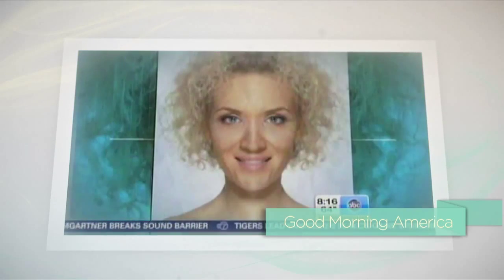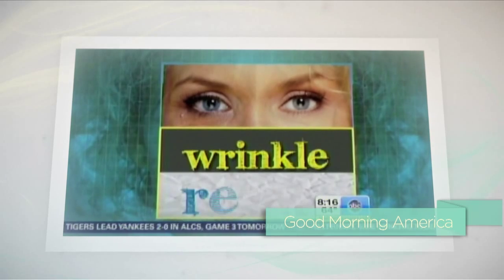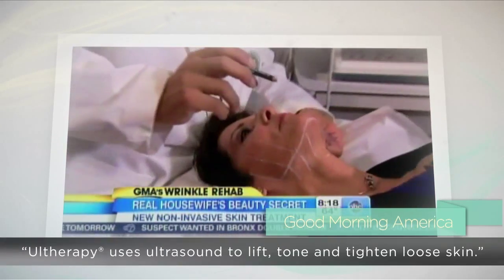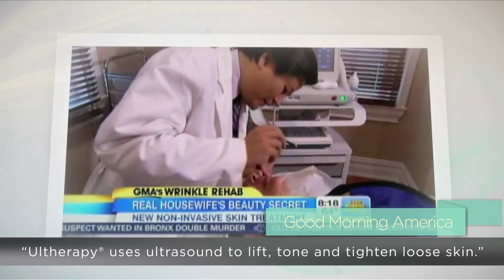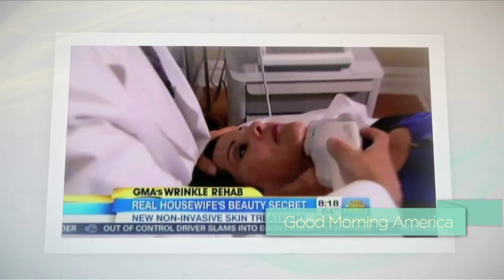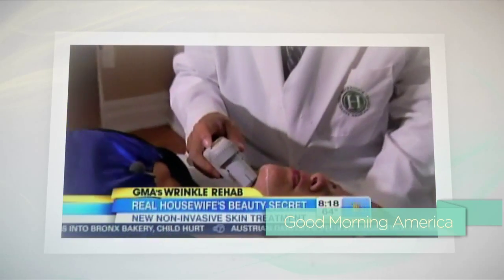We now have our special report, Wrinkle Rehab. This is where we explore the newest anti-aging therapies. And a star of the Real Housewives of New Jersey is trying an innovative new way to tone and tighten her skin and look years younger without surgery. Ulthera uses ultrasound to lift, tone, and tighten loose skin. Dr. William Song, here with another patient, says this is one of his favorite anti-aging therapies because there's zero downtime.